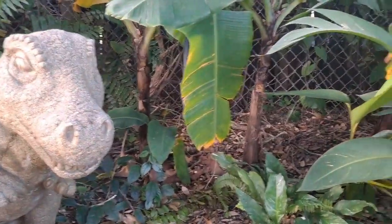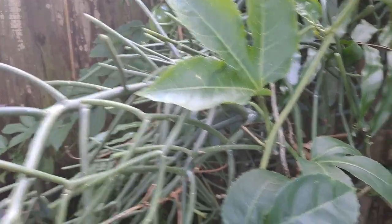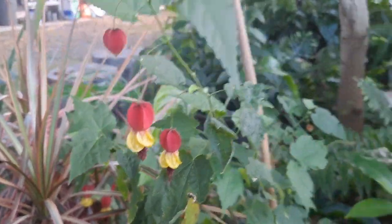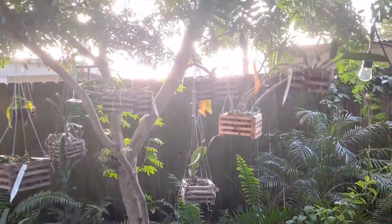Lots more bananas. There are lots of passion fruit back here. Oh, baby lizard. So much passion fruit. Oh, this is Brazilian bellflower. Fireball mallow. All of the orchids.